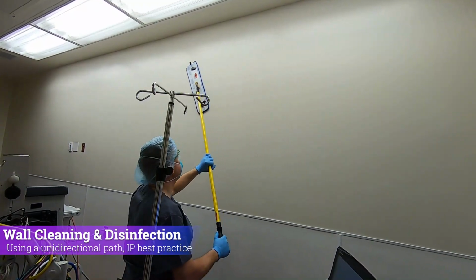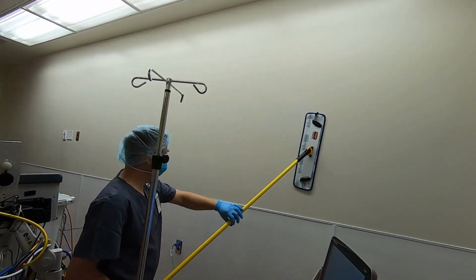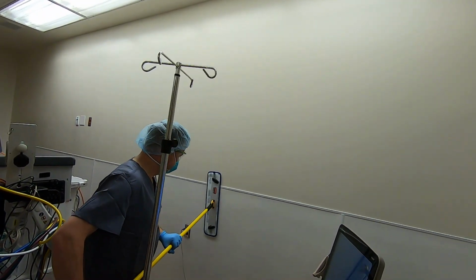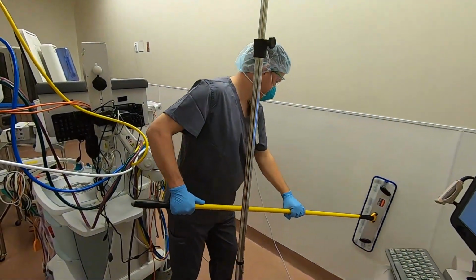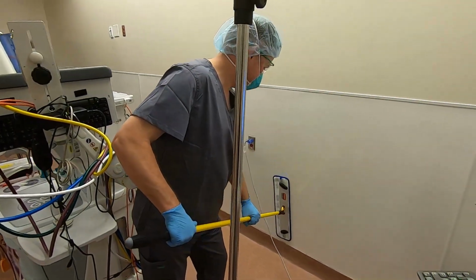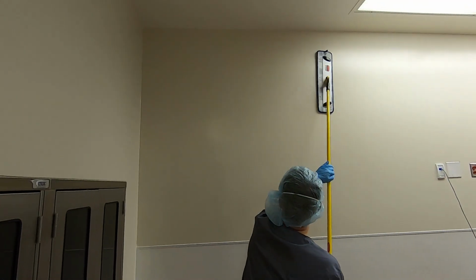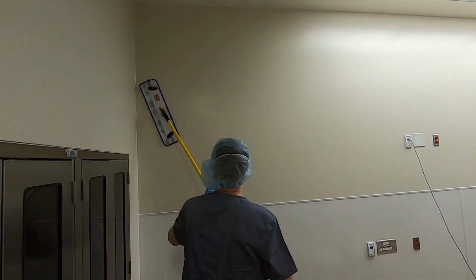All cleaning and disinfection by using a unidirectional path is an infection prevention best practice and upheld by the authorities having jurisdiction such as AORN, Environmental Guidelines for Infection Control in Perioperative or Invasive Settings, and the American Hospital Association's Personal Membership Group, AHE, the Association for the Healthcare Environment.